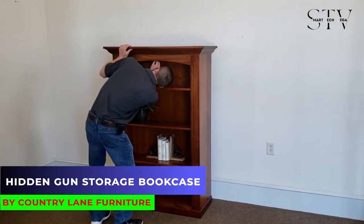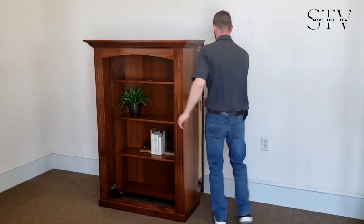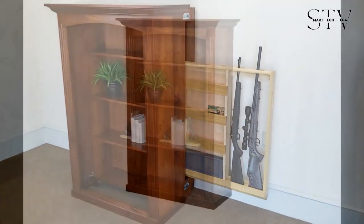For those who value their right to bear arms, check out this hidden gun storage bookcase. It ensures your firearms remain hidden and out of reach of young ones, yet still within easy access should you need to safeguard your home at a moment's notice.